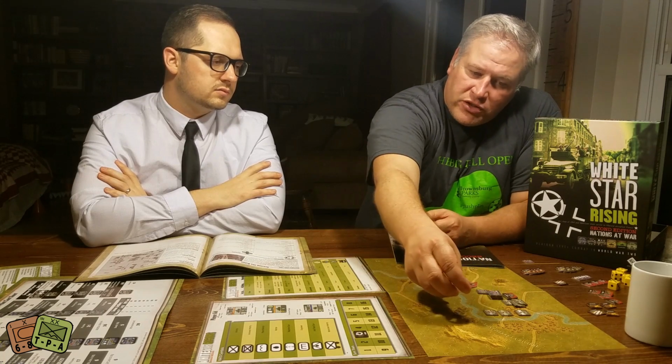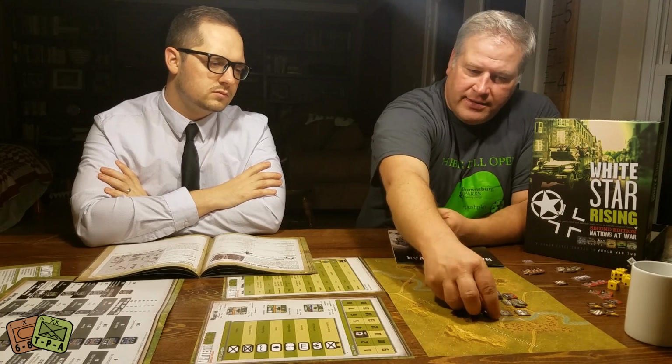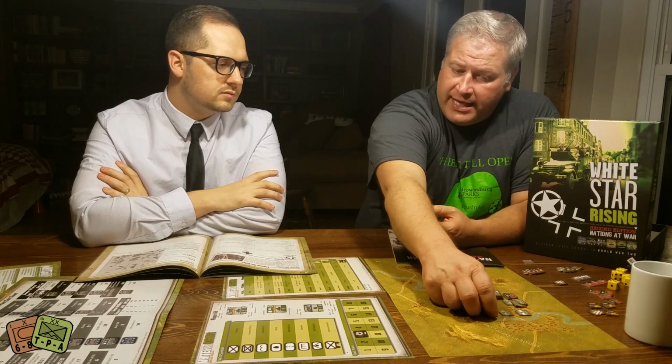Your mechanized infantry, same, 2 dice, hitting on a 5. The Sherman was 3 dice, hitting on 6s. So more dice, not necessarily better hitting odds. Against hard targets, it was 3 dice hitting on 4s. So they were better against tanks and armored units, which makes sense.